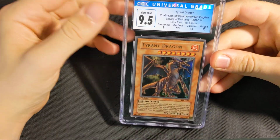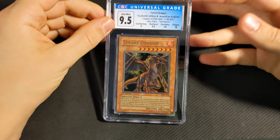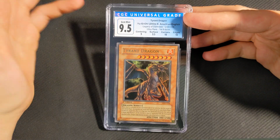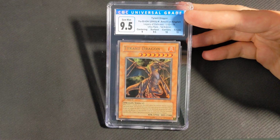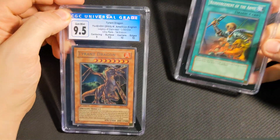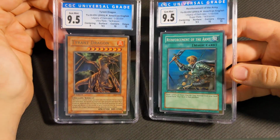All right, next up is more of the LOD. Now this is the one which really had me scratching my head a little bit. We got a gem mint on this Tyrant Dragon first ed LOD, and if you look at the centering on this, it is way off. It's not actually bad for a Tyrant Dragon because that's probably the worst centered card in Legacy of Darkness. But if we put this next to some of the other stuff we got 9 centering on, it's kind of crazy. Like even just that Reinforcement of the Army again. The centering is nowhere near the same on those two cards.